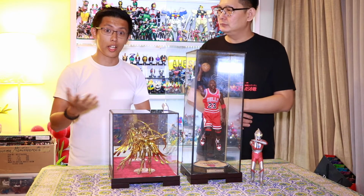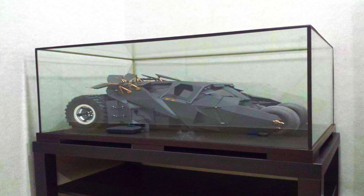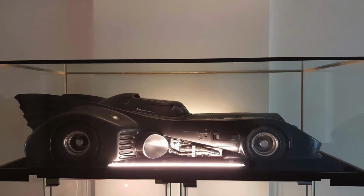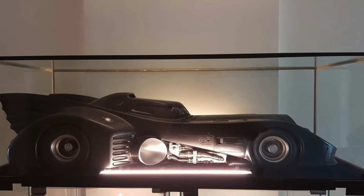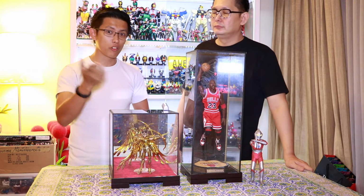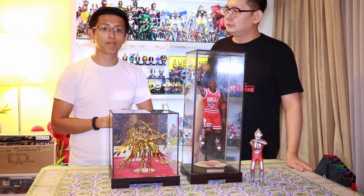For some of the Hot Toys collectors, you have your Batmobile, Tumbler, some of the vehicles. Yes, we also do that for the collectors out there. What about statues? Yes, for statues also, it comes in various sizes, especially from XM Studio, especially for many of you who pre-order from some of the toy shops around. All these are customizable.